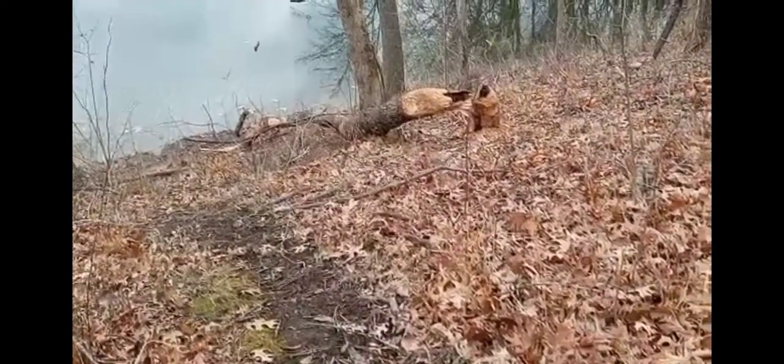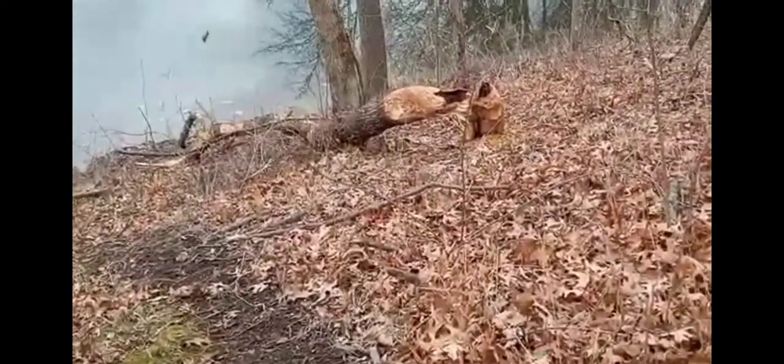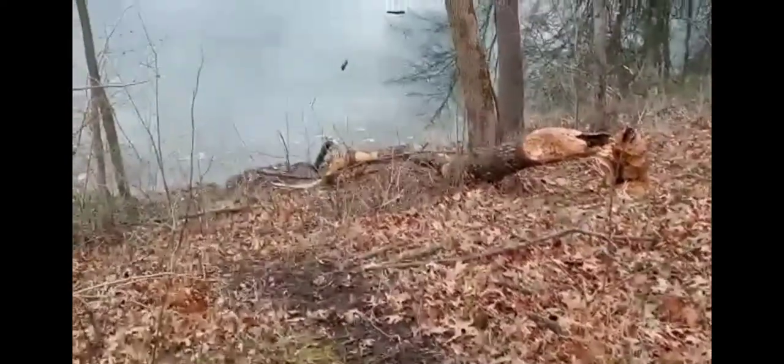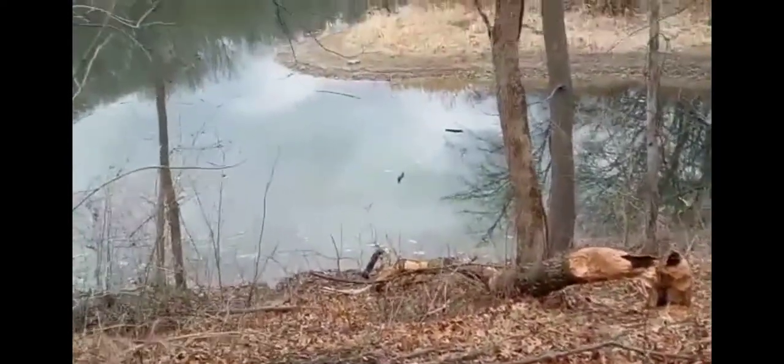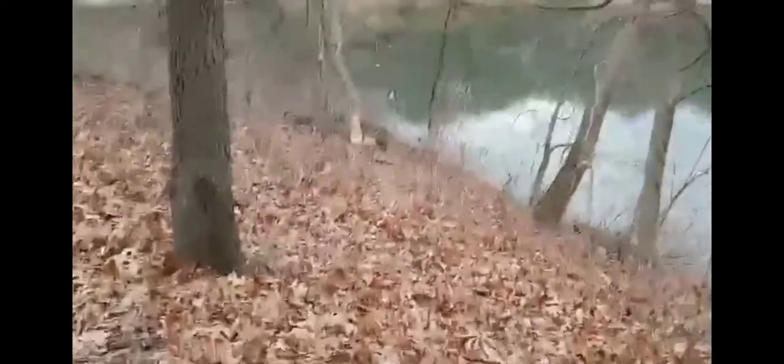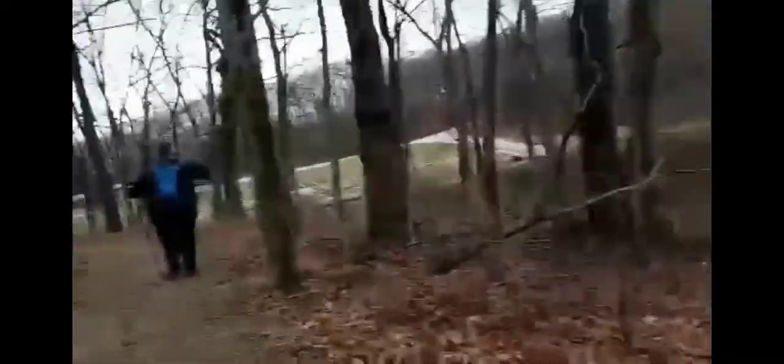Look at that beaver devastation right there. He knocked this one down, and then he ate it all the way down. There's a thin layer of ice on this water right now, but hey, it's pretty cool. And there's another one that he got. Oh my God.